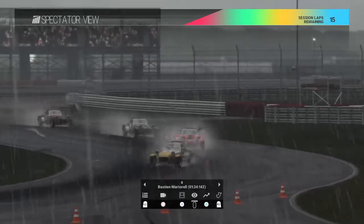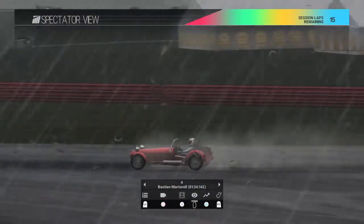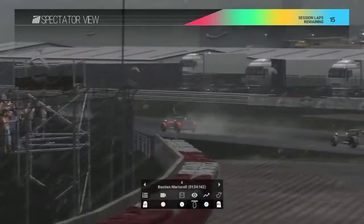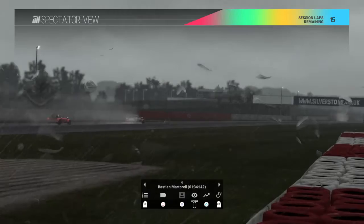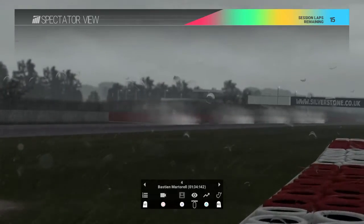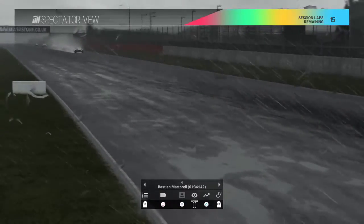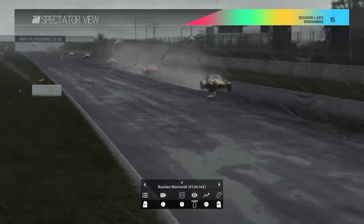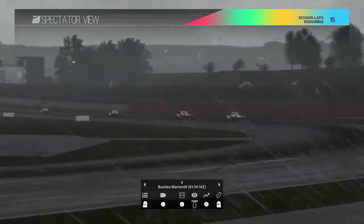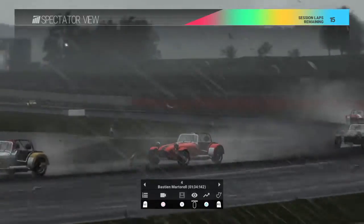Bastian there had a disastrous qualifying. He did. Bastian had a great qualifying, but now has a shocking race. He has the shockingest start to a race I think I could ever see. He started in second, now he's up to four. He wants back up to second. It went down to seventh. What happened to him? He went down to seventh. Well, anyway, it doesn't really bother me.